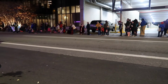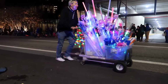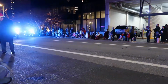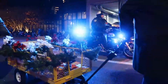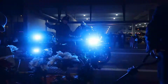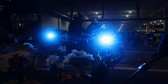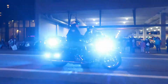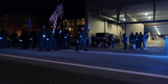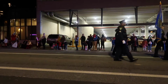I see flashing lights, so let's watch the parade. And I hear wee-woos. Leading the officers, Chief Hunt.